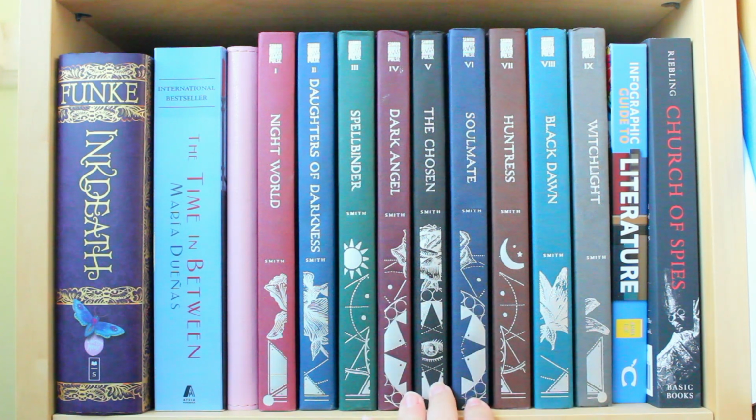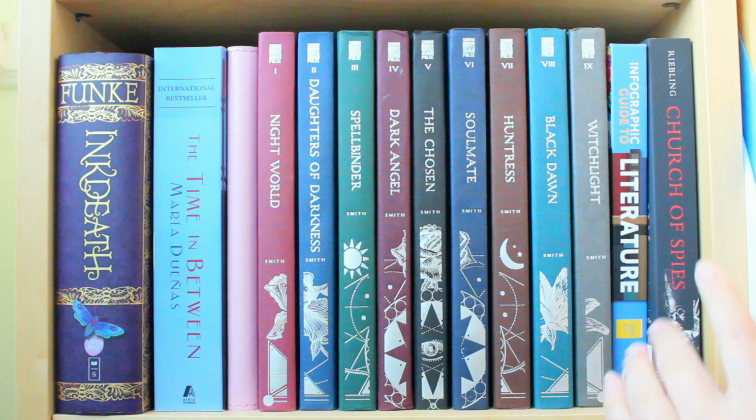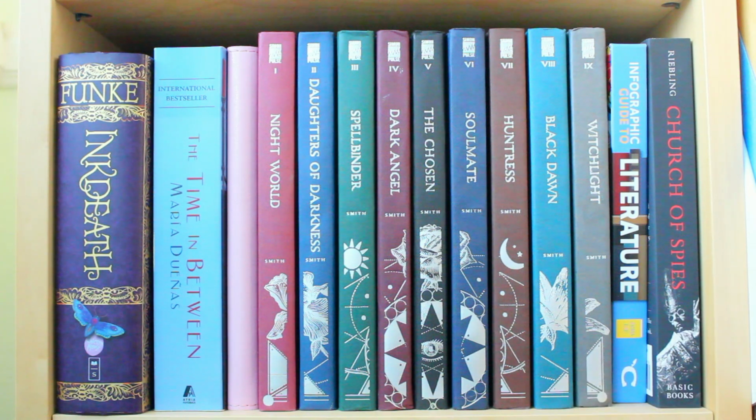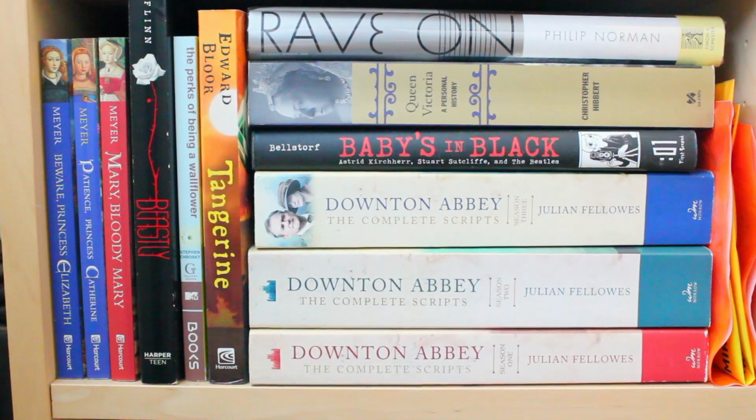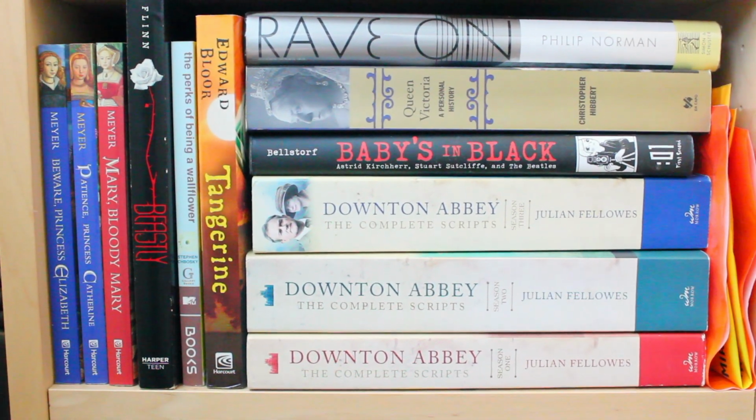And then it's kind of nice too to read them one by one. And then this is an infographic guide to literature, so it's kind of like that super graphic one that I showed earlier. And then this book here is Church of Spies, and it's about Pope Pius, and he was the Pope when Hitler was in power, so I really need to read this because I think it will be really interesting. Okay, bear with me if the camera's a little shaky while I talk about this because I have to hold it down in this cramped little corner.